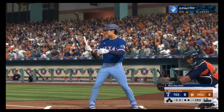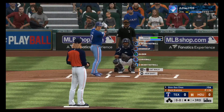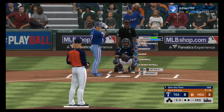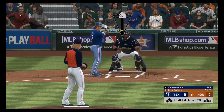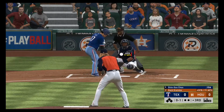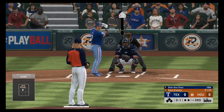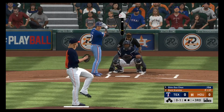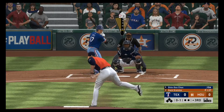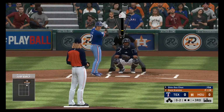Shin-Soo Choo at the plate now, leading off for the Rangers, the left fielder, Shin-Soo Choo. Here's the first pitch to him. There's a fastball right down Broadway, taken for a strike. That's a pitch he'd like to have back. You're not going to see very many pitches like that from a pitcher of this quality. I'm sure he'd like to have that one back to take a swing at it.